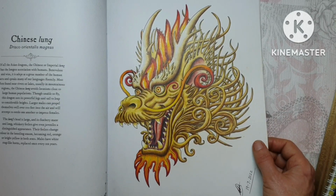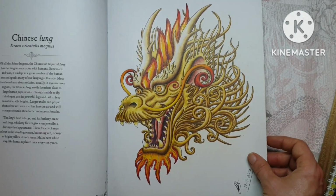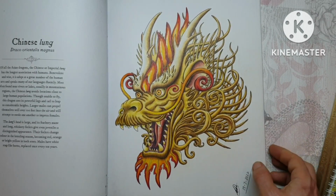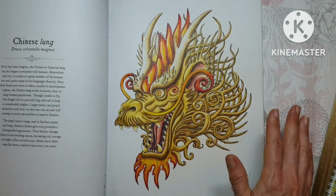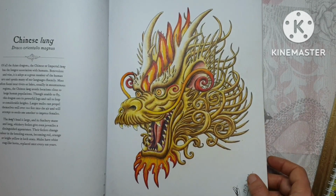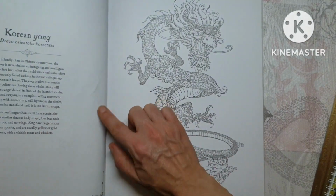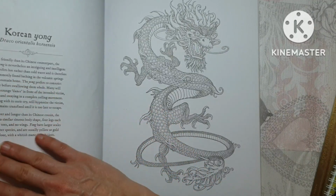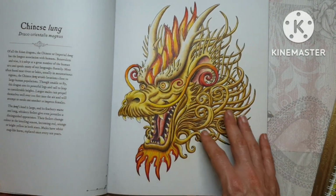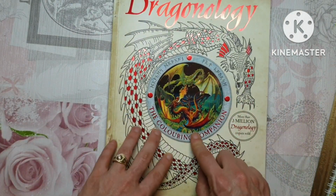The polys, I did have to work them to get them to build up to this extent, so it wasn't quick and easy, and I did try and use a bit of a harder pressure, but with polychromos you really need to go soft and layer and layer, and to do it justice you need a lot more patience, and lately I don't have that patience. But other than a few bits here, you don't really see how hard I was pressing. I had to lighten up a bit because I didn't want to damage the paper. So yeah, that is my Chinese lung in Dragonology by Dr. Ernest Drake.